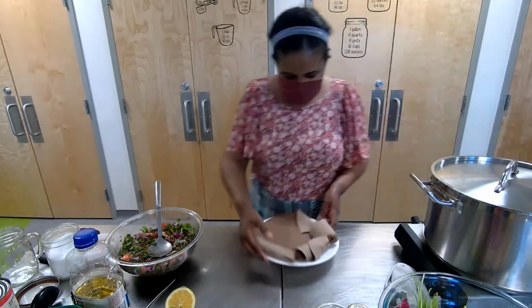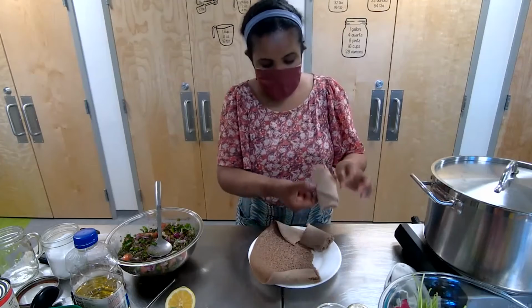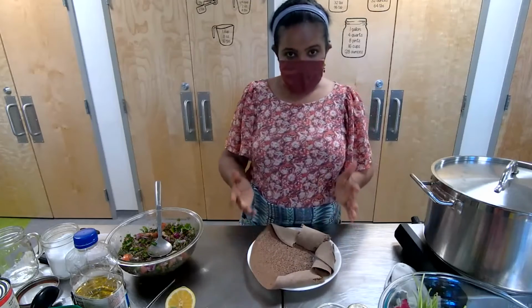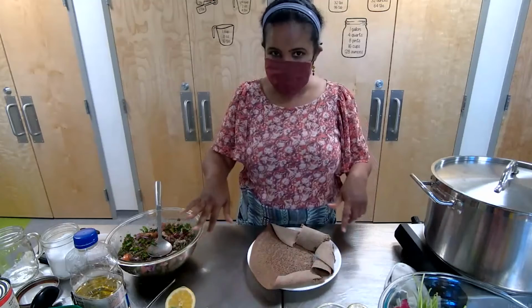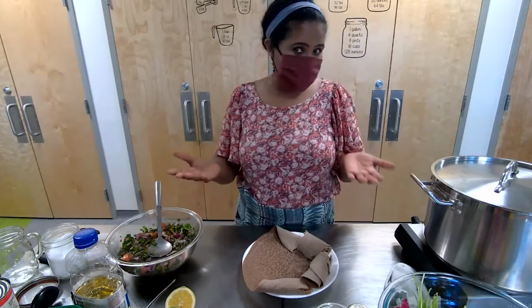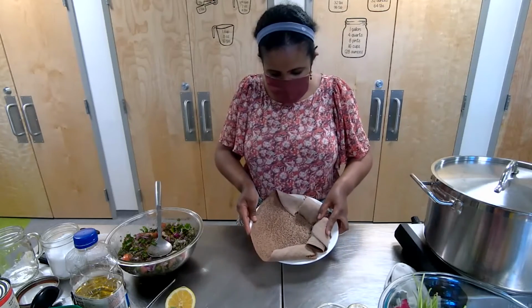So I just cut half of the injera here, and I roll the injera like this. Then it's easy to peel. You can serve it this way, or if you want to eat family style, you can put the whole injera on the platter and put the sauce on top. Then you can share the platter with friends, family, anybody. But if you want to eat individually, you can cut half of the injera here.